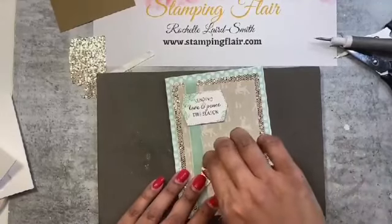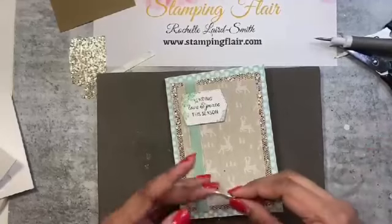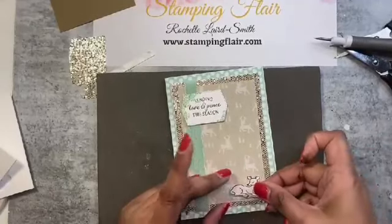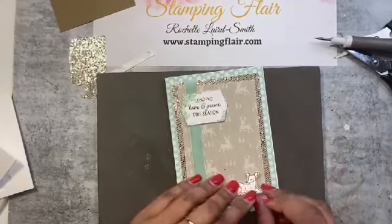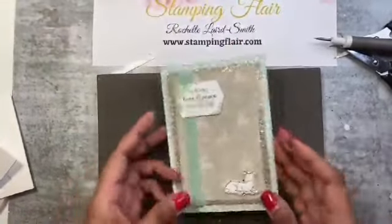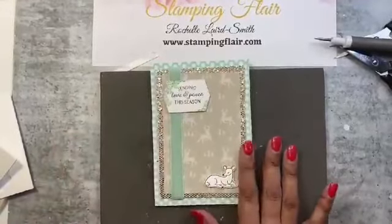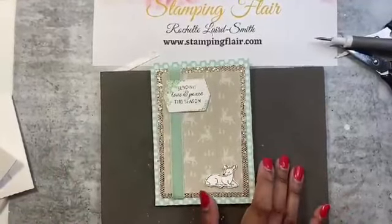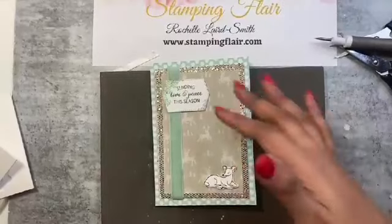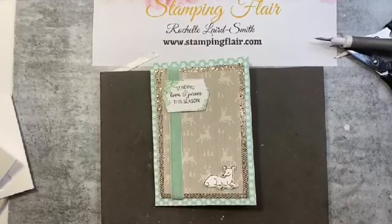There's one you can stamp as well, so you don't have to. So these are mini dimensionals I'm just putting on, and just having it sitting there, our little deer. That's a very simple layout. It's just made more fancy with that paper, I think, which looks really nice.